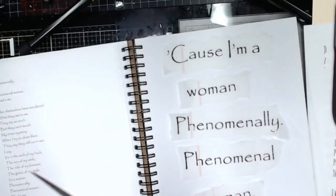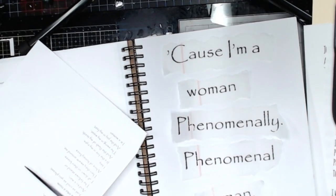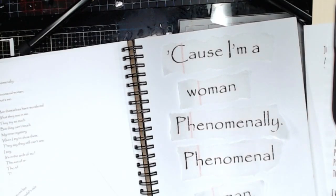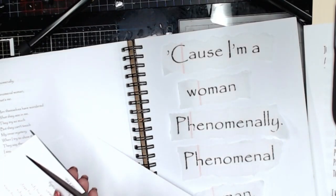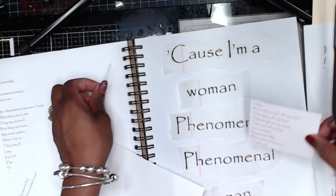In the spirit of T'Challa, right? In the spirit of Black Panther, it's who do you say you are? Who do you answer, right? It doesn't matter what they say. It's what you say, right? And so I'm going to just pull out the parts where she says, that's who I am, right? I'm just going to pull those parts out, right?